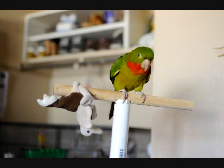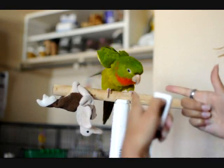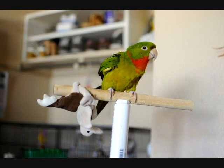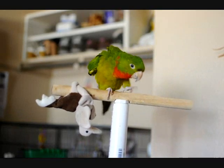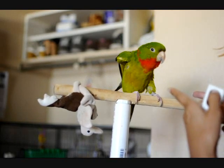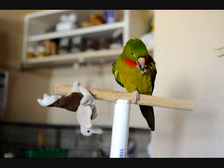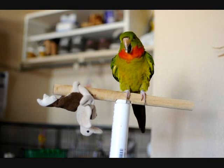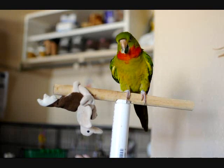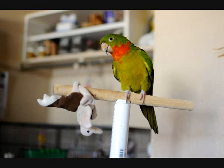So eventually, once you start doing this under the wings and he puts his wings up, you'll want to start fading it out. So then you can be a couple feet away from him and do the signal and he'll do it. So stick 'em up. Good boy. Okay, there you go. Alright, so those are the 3 tricks that Kramer knows. The wave, stick 'em up, and the spin.